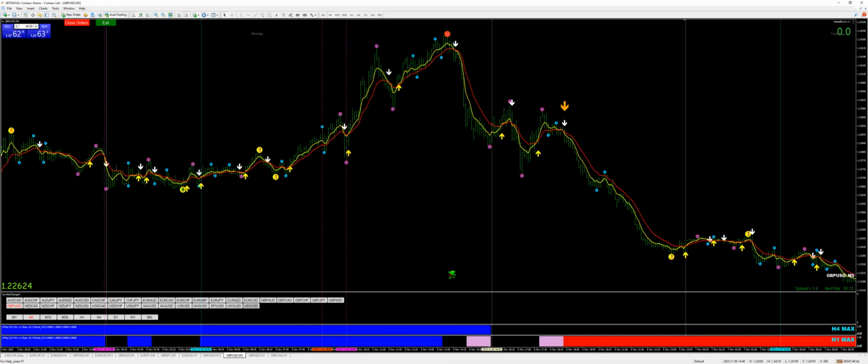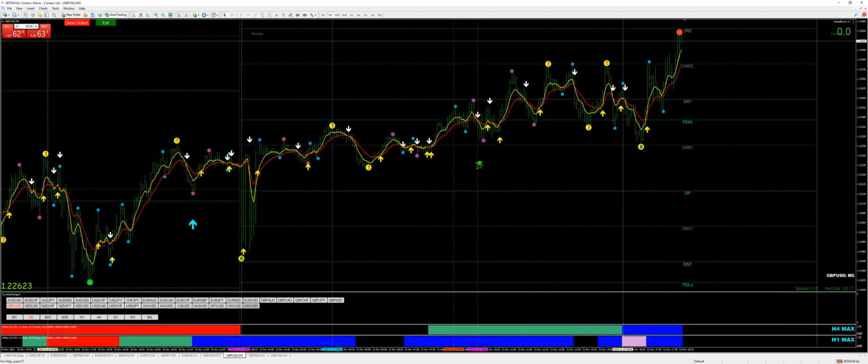Strategy simple with these indicators. Get the indicators. They're on my Telegram for free. I'm not asking you to contribute anything. If you have questions, that's the best place to ask the questions and get answers as quickly as possible.